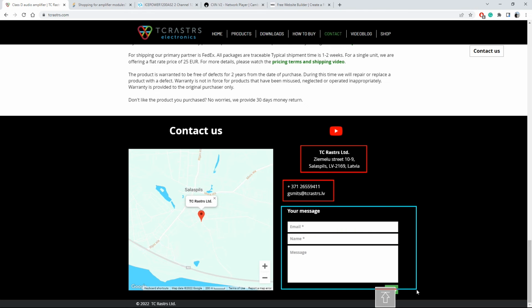And below here is a web form. You can use a web form if you don't want to write directly to my email. What we need is your email, name, and message. Those who work with me already know that we are relatively quick with responses, and I try to do my best also with explanation and giving additional information on where you can find something, where you can purchase something.